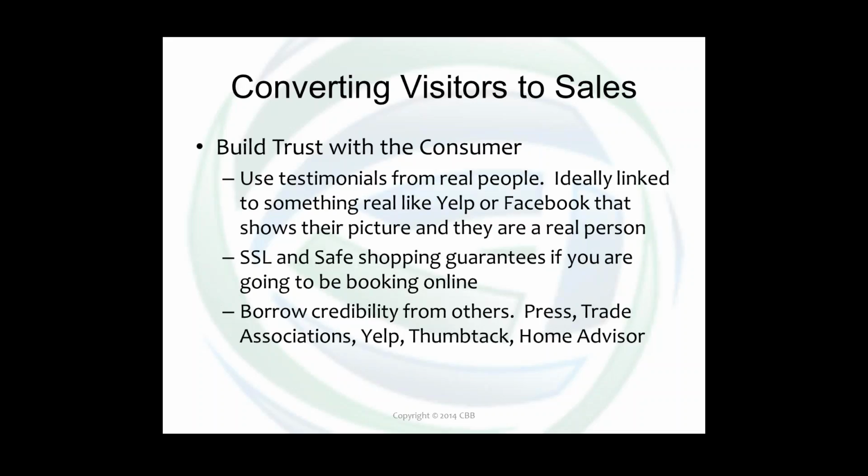If you're going to do online shopping with people, because remember how important it is to put that credit card number in, and that by Google is considered sort of the gold standard upvote, you want to have SSL encryption so people feel safe.